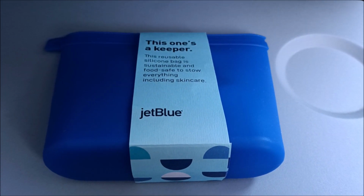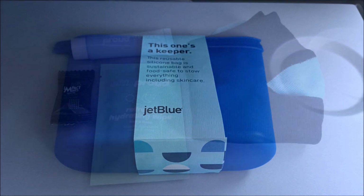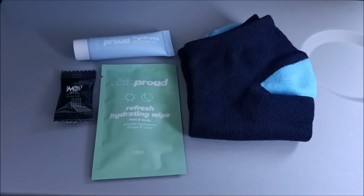I did find the fact that JetBlue did offer an amenity kit in economy a really nice touch. It had a few good little items in it that helped the flight go a bit quicker.